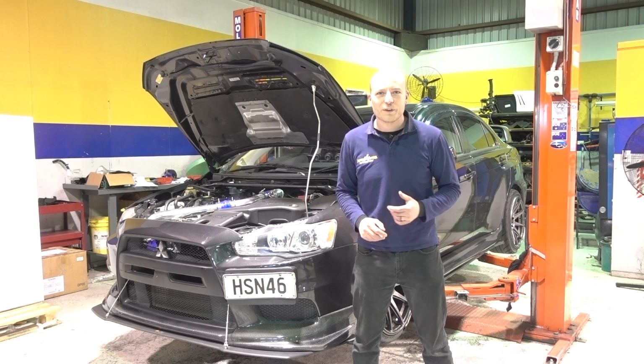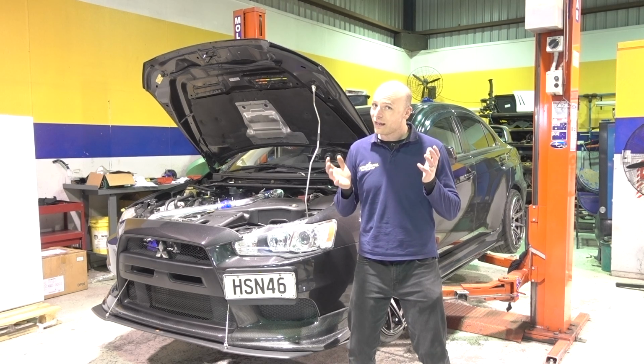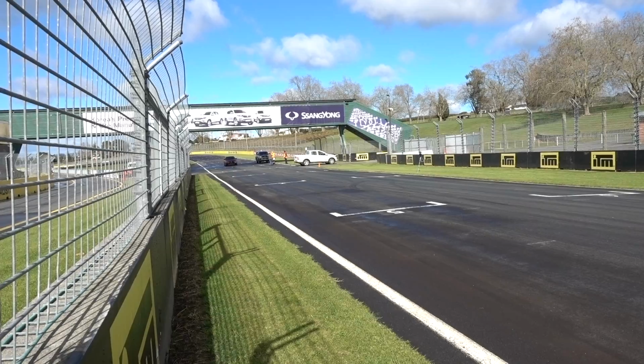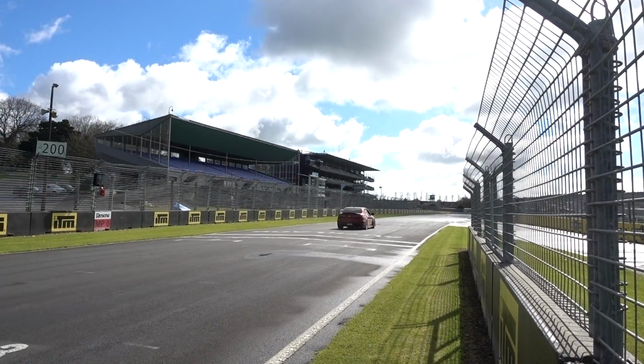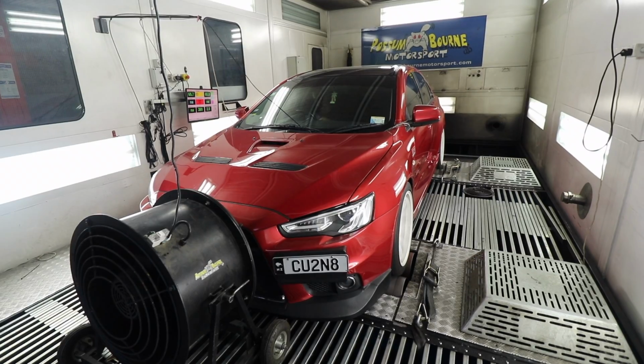August has been a massive Evo 10 month for us, starting off with Krish's amazing high power Evo 10, which just participated at Chrome. Putting down a stunning 467 kilowatt.